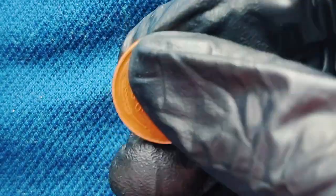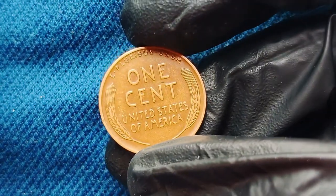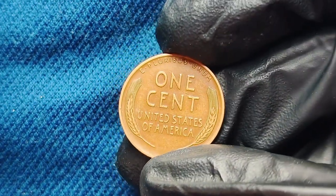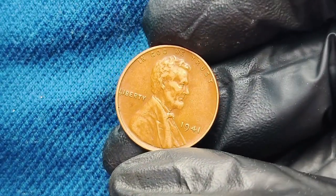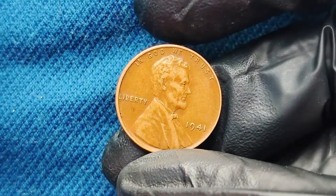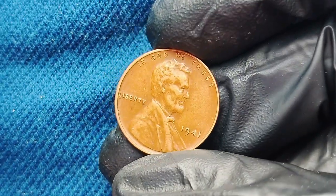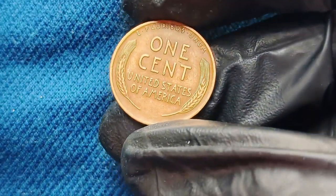So here's your final attention reset. If you haven't checked your old pennies, now is the time. Not tomorrow. Not someday. Now. Because history has proven that the biggest discoveries often happen by accident, and always to the people who look. The 1941 no-mint mark Lincoln cent may appear humble, worn, forgettable.